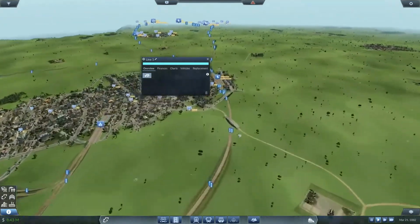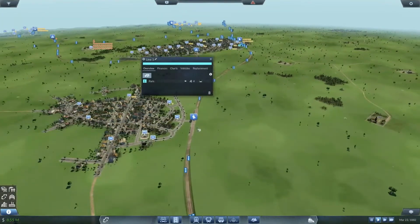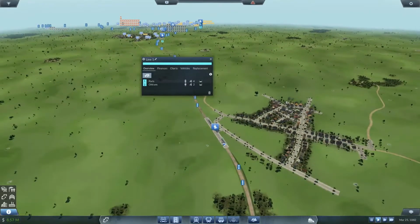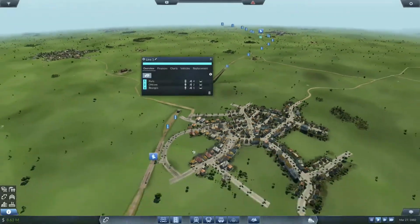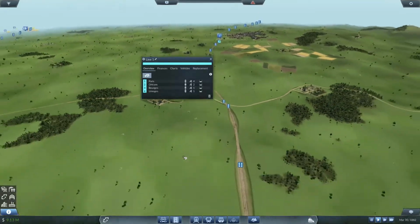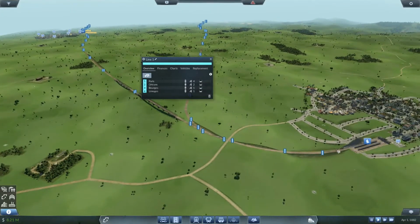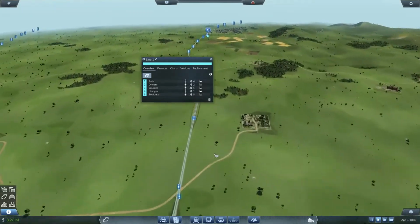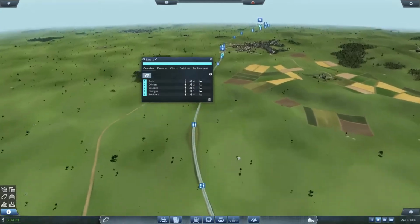So this one is going to be Paris, Orleans, Bruges, Limoges, and then Toulouse, back to Limoges.